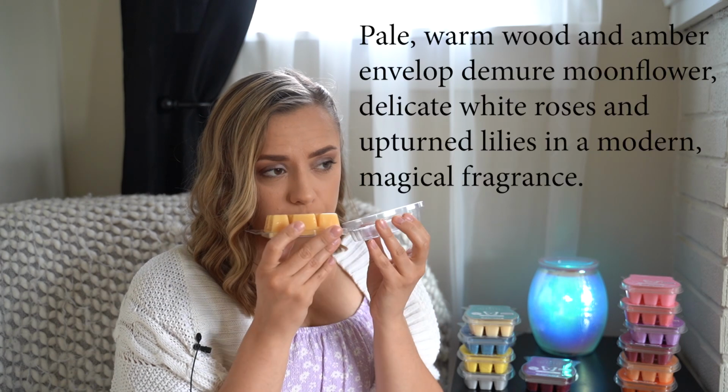This one is Blonde Wood and Moonflower. I feel like I'm being a savage, but I need to, you guys. I need to get my Scentsy in order. And obviously, I'm buying too much. So I need to be a little bit tougher on myself here. I'm sorry if some of these are your favorites. So this is Blonde Wood and Moonflower.